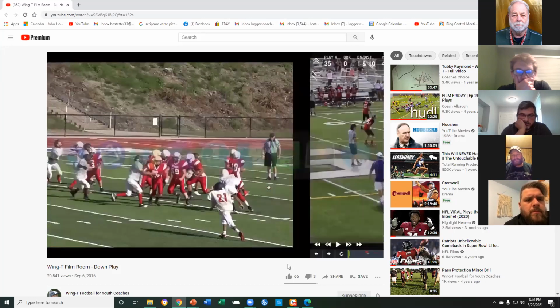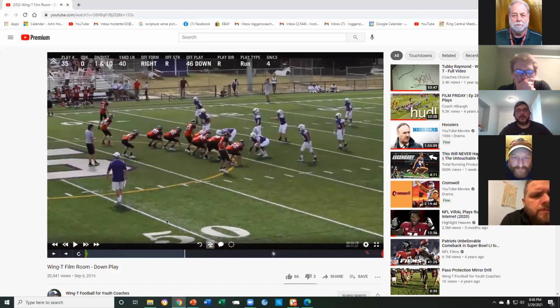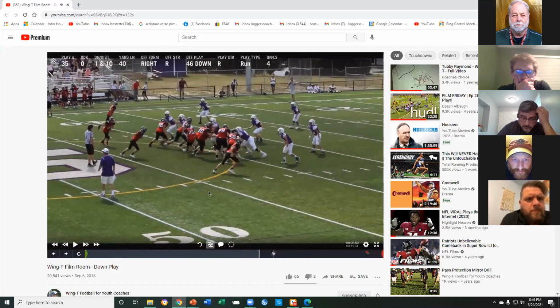All right, now let's look at this, my team at a jamboree about a week and a half ago, and we did down. We ran okay with down, not great. I'm not going to review the rules. Let's just watch for a little bit here. Again, see the false step with that wing back? Stepped back. We want to get those feet moving forward, because he needs to get on that backer quickly.